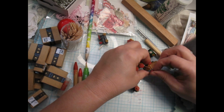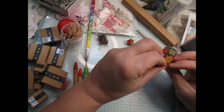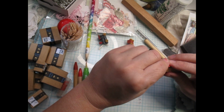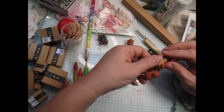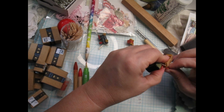Pull that one back off a little bit. Come back to me. Come back to me. Don't go too far. Okay. This one, though, needs to be straightened up just slightly. It's going to be wonky. I love it.